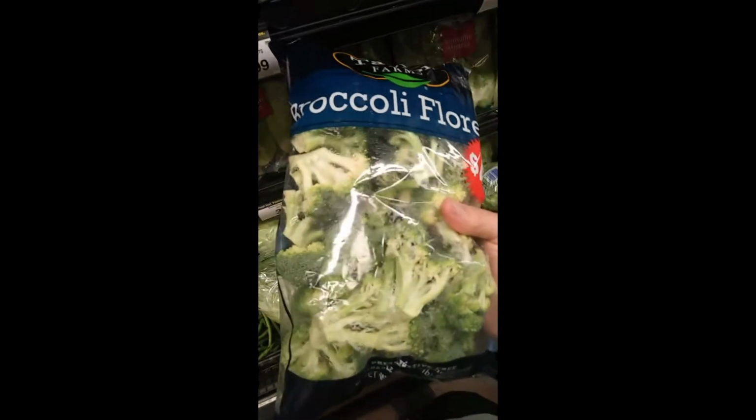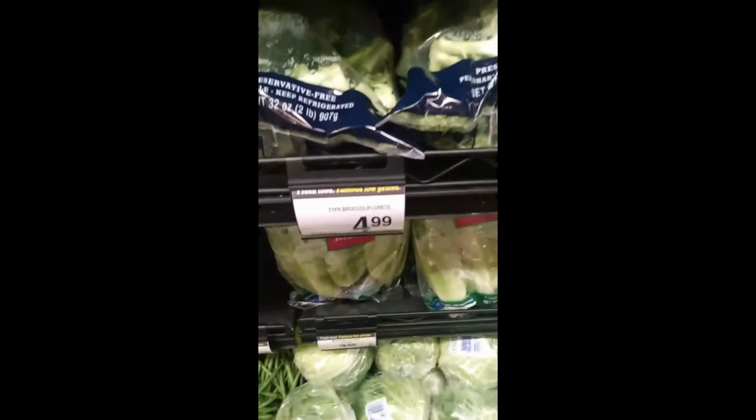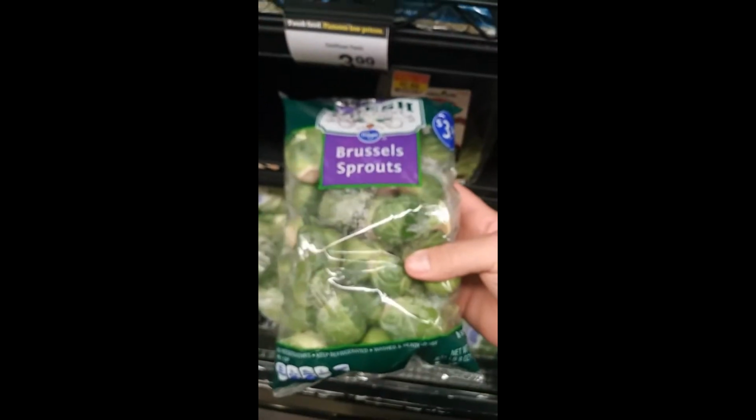Now it looks like this is going to be the smallest package of fresh cut broccoli florets, and it's actually $5. So you obviously get about twice as much here, but you're paying 5 times the amount. Now the Brussels sprouts, a little bit bigger package, about twice the size, but you're paying 4 times the amount. So I would definitely pick that up at the other one.